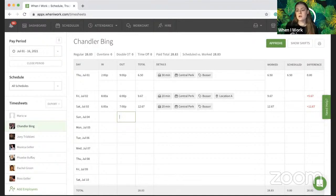And we have a lot of alerts in When I Work. And while that can be overwhelming, it's for a really good reason. We are great at helping employees know what's going on, boosting communication in your workplace. But if it's too much, you can always turn these off. And every employee can turn them off only for themselves.